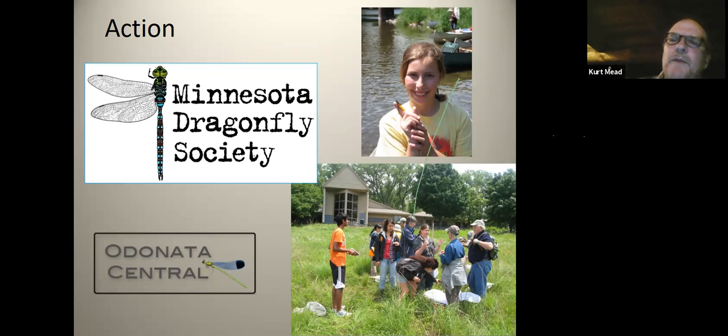Are there any endangered or threatened? We have a list of species of special concern. There's one species called the spatterdock darner that was found in Washington County, north of the Twin Cities. It was found in a couple of fishless ponds, and we could find them there every year. And then one year, minnows showed up in the pond, and the dragonflies have not been back since. And so there are some threats such as that. A fishless pond is a great spot to stock minnows into if you're in the minnow industry, because then you can trap them out and sell them as bait.